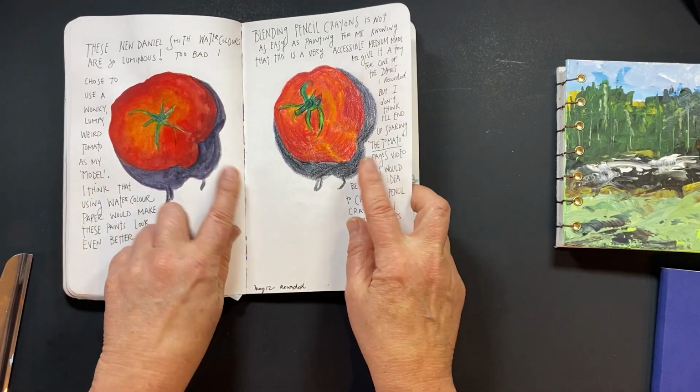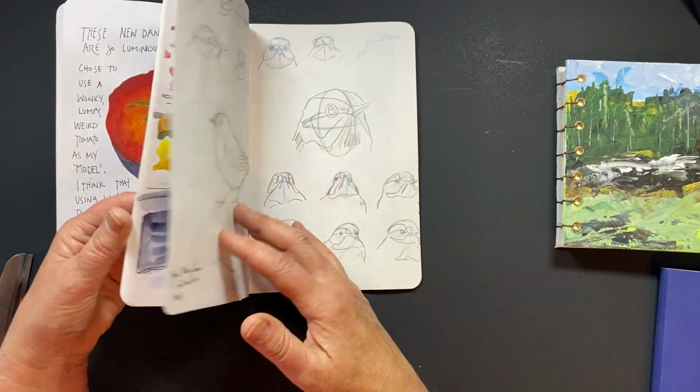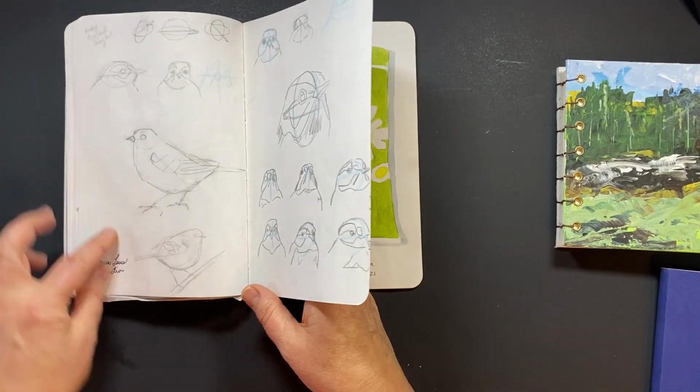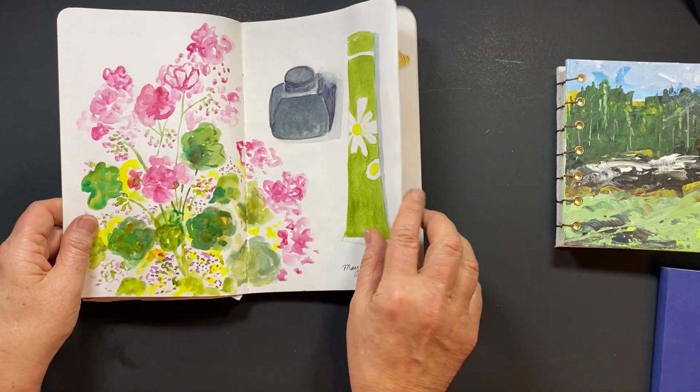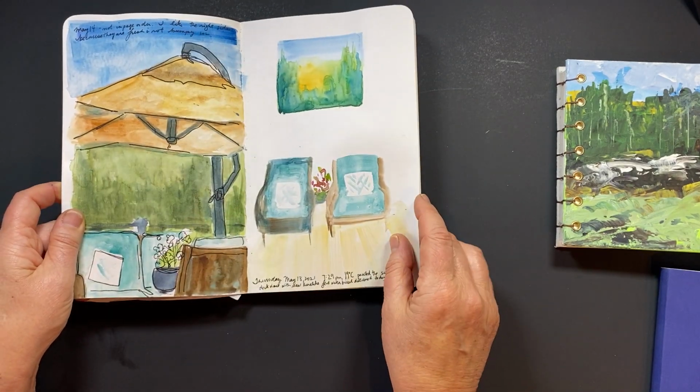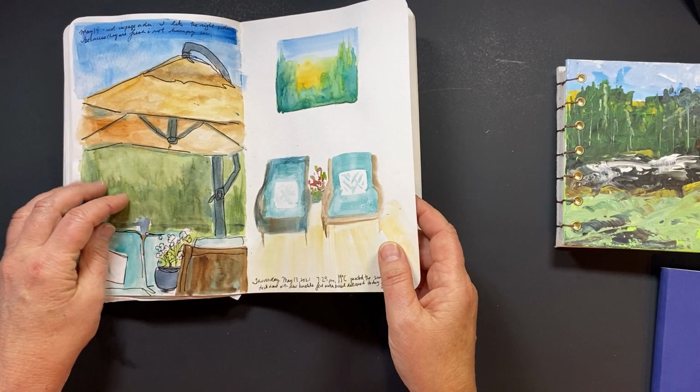And this one is watercolor and this one is color pencil. Watercolor again, drawing from John Muir Law's instruction book. And this was a watercolor that I just really did not like. I just kept going too much.